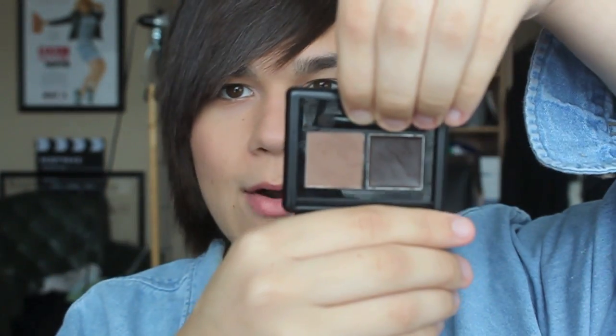For eyebrows, I used my e.l.f. eyebrow kit whenever I defined my brows because it's got both a creamy waxy kind of product and a powder in it, and so this is great for very, very natural defined brows.